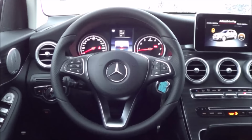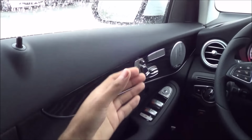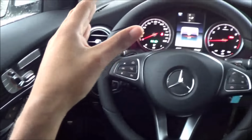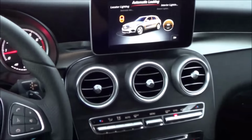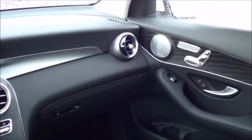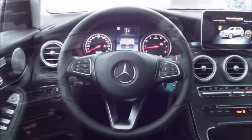Now, build quality and materials are excellent inside of the GLC, of course, just like how a Mercedes should be. Upper door panels are covered in a nice softly padded material, as well as the mid door panels and the armrest. And then the dashboard is covered in a nice softly padded material as well. Build quality is excellent inside of this vehicle. No panel gaps, no interior trim pieces creak a whole lot. Overall, this is a very impeccable interior when it comes to its build quality and materials.